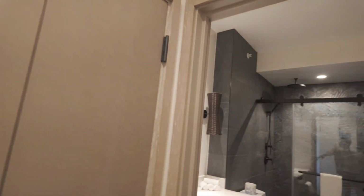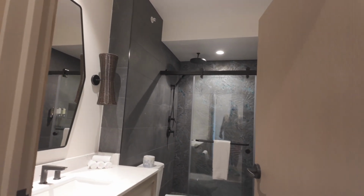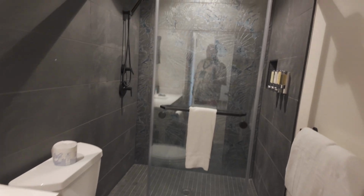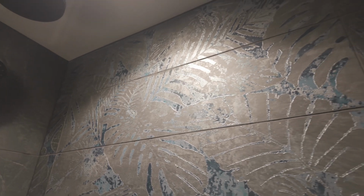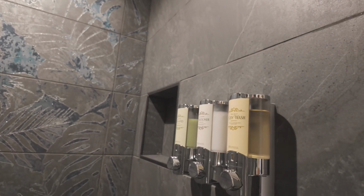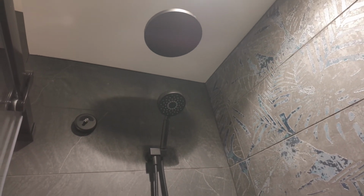We're going to go into the first bathroom here. There's a closet here. The first bathroom. Dark tile floor. Dark tile in the shower. Nice artwork on the tiles there. We've got our shower nook. We've got our soap dispensers. The shower has a rainfall shower head as well as a handheld.